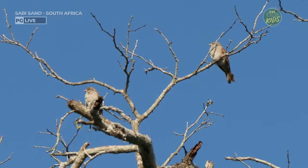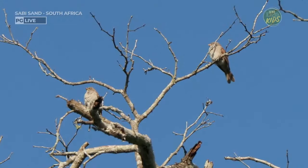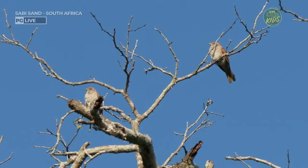Grey-headed sparrow. Fairly common bird. And they do move around. They can occur in normally quite large groups.